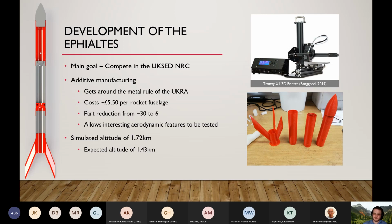At the time, I was very interested in additive manufacturing, and I had just bought a Tronxy 3D printer, which is a very cheap 3D printer at about £100. That does have some limitations, though. It has a maximum build height of 150 millimeters. So you'll notice that the rocket on the left is segmented into 150 millimeter segments.